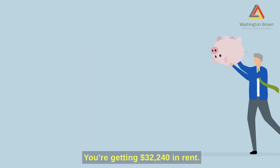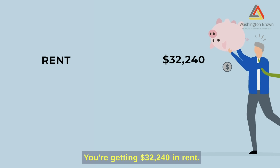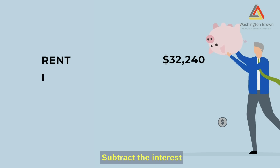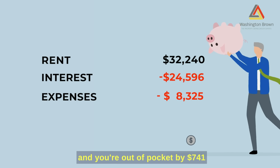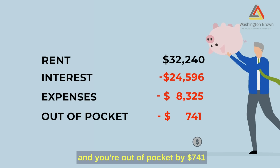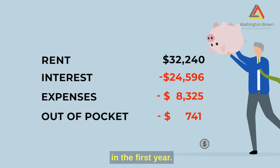You're getting $32,240 in rent. Subtract the interest, along with your expenses, and you're out of pocket by $741 in the first year.